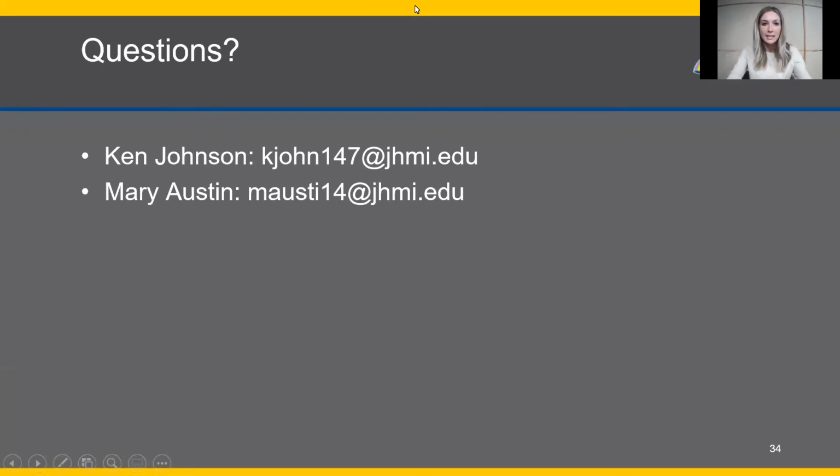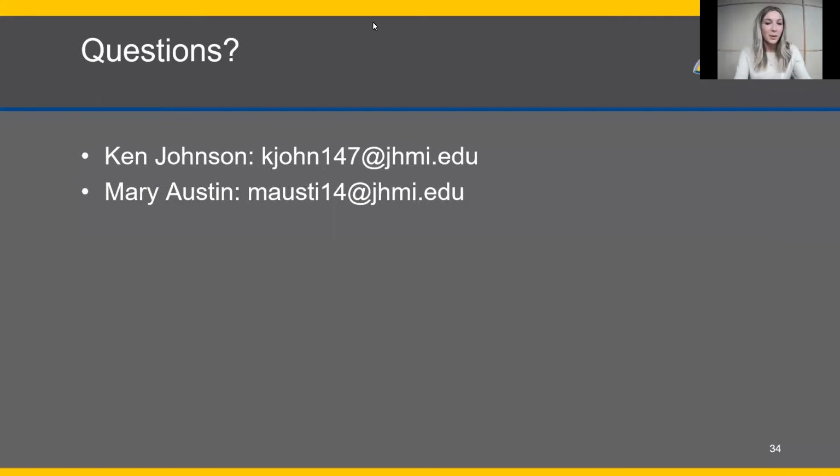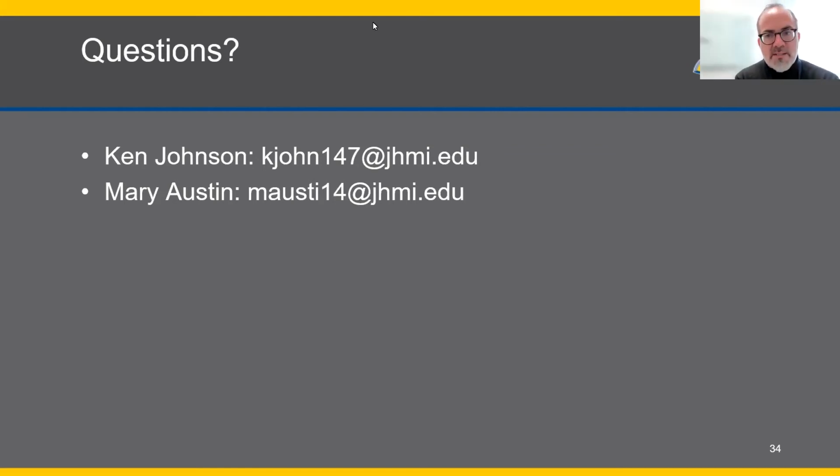So the question here is the comparison of shockwave therapy to alternative treatments. Comparative to alternative treatments such as? I think the question basically is, what would you say the key comparison is of shockwave to alternative treatments that might be out there within treating pelvic health, possibly? On the subject of pelvic health, I'll leave that to Mary.